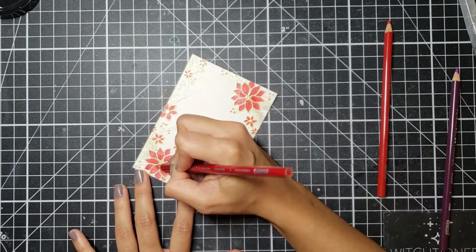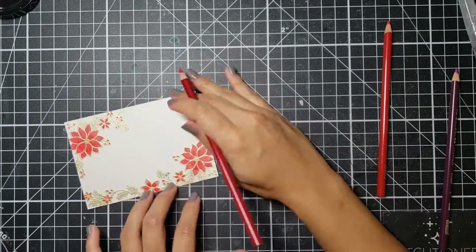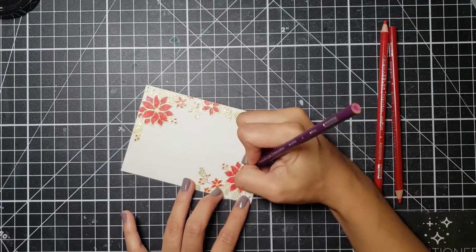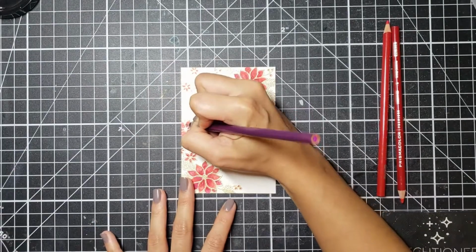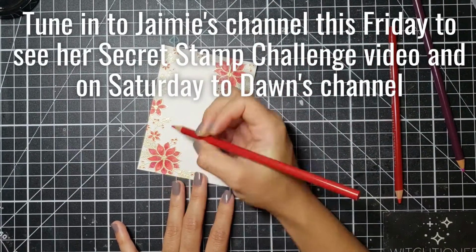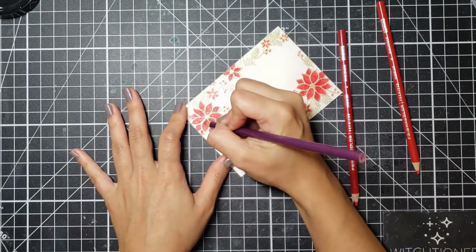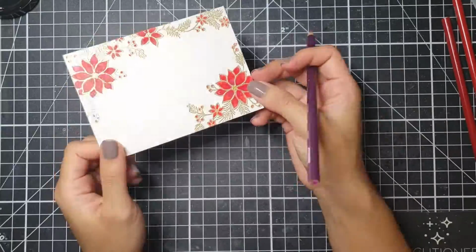In case you guys are wondering what the secret stamp challenge is, essentially people who are crafty get together and decide on a budget and a theme for stamps, and they each pick 3 to 5 stamps that they want to work with. After everyone picks their 5 stamps, everyone rotates to the right or to the left. So I had to buy Dawn's stamp set, Dawn bought Jaimie's, Jaimie bought mine. That person picks from the 5 that the other person had chosen, and they secretly send this stamp set to them. When they get it in the mail, the only requirement is that they do a YouTube video or some sort of series with that stamp set, and it's really fun to watch. You don't always get the one that you want, but sometimes you do, and magic happens.